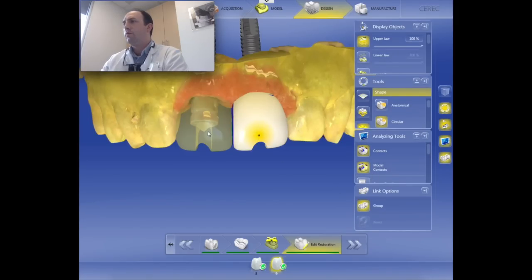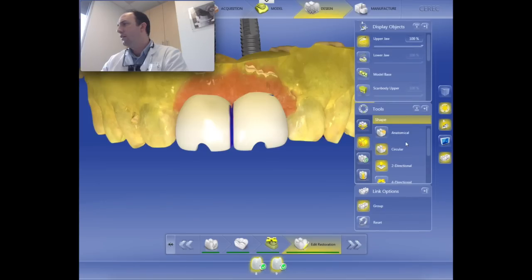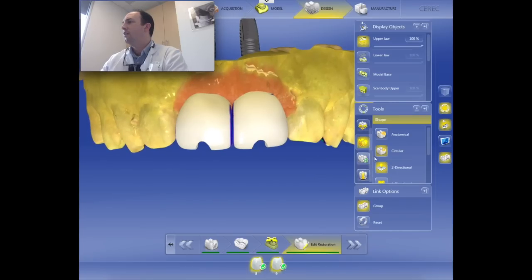Okay, let's group these, and then we're going to do some incisal variation. Where is my variation tool? Maybe it's not an option anymore. Interesting. Okay. Never mind, we'll ungroup it.